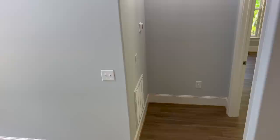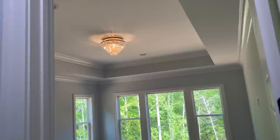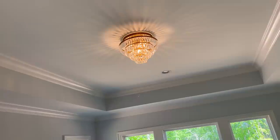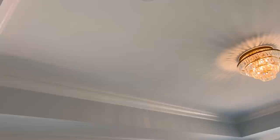So I think the last part here is our master bedroom. This is the master bedroom. And this light right here, I got it from Pottery Barn, but I think it's too small. They have a bigger size. So I'm gonna actually replace this one with a bigger size and put this one in my closet. But we have the tray ceiling in here. And we also have recessed lights in here.